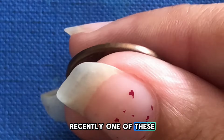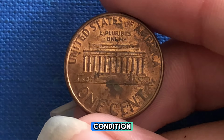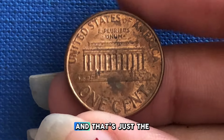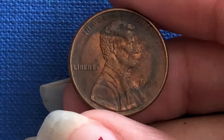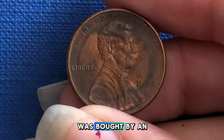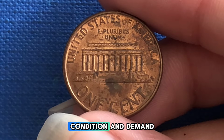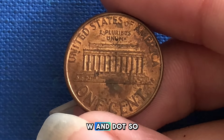Recently, one of these 1994 Lincoln D pennies from a proof set, graded in near-perfect condition, sold for an eye-watering price of $2,700. Yes, for a penny. And that's just the beginning. Because another, even more pristine version, a flawless specimen with unmatched luster and perfect strike detail, was bought by an eager collector for an astonishing $45,000. That's the power of rarity, condition, and demand, all wrapped into a 1-cent coin that you might already own.